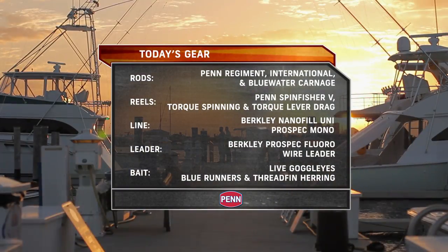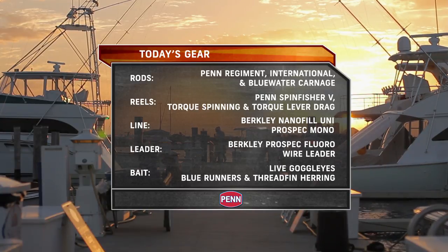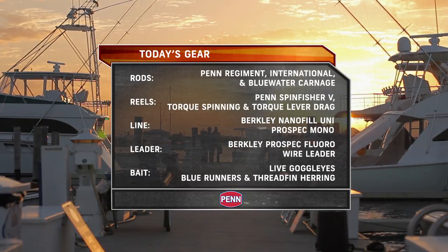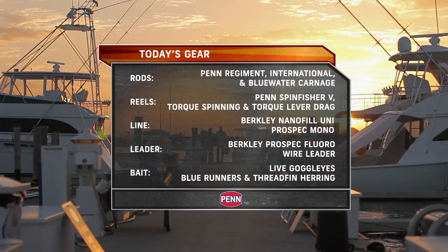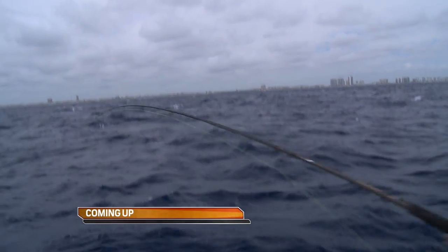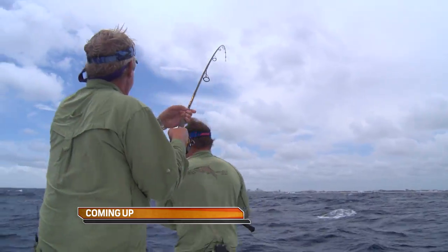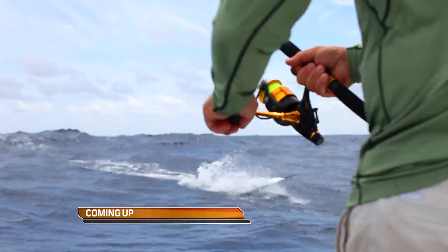In Palm Beach, we used Penn's Regiment, International, and Blue Water Carnage rods paired to Spinfisher V and Torque spinning reels and Torque lever drags. These were spooled with Berkley NanoFil unifilament and Prospec monofilament. Coming up. Another fish on. Double header. There he is.